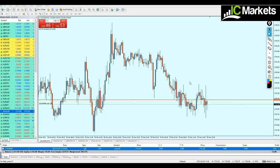Recently, we have switched to ICO Markets Global, and I think this was a very good move, because right now we are no longer following the Australian regulations, and this is actually awesome news, and I hope it's going to be a good beginning for a better trading experience with ICO Markets.